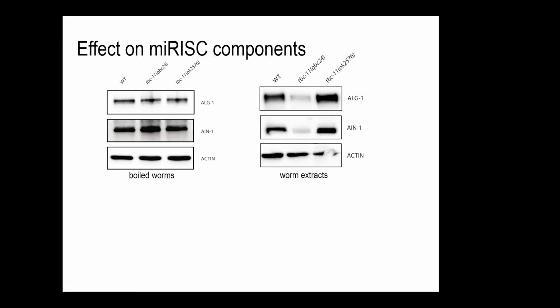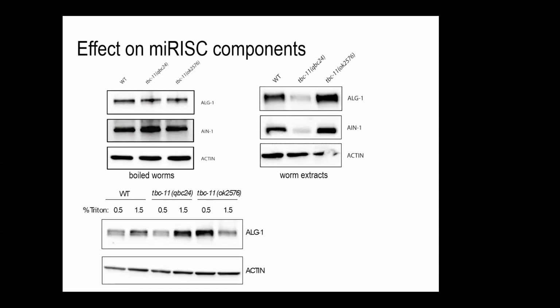So we wondered if this could be associated to the fact that when you do worm extract with detergent, you are limited in your ability to extract membrane-associated proteins. So what we did is we repeated the experiment, but this time doing worm extracts with lysis buffer that had different concentrations of detergent. So we did with 0.5% detergent, which is our normal extraction condition. And we also did the experiment with 1.5% detergent, which should allow you to extract more membrane-associated protein.